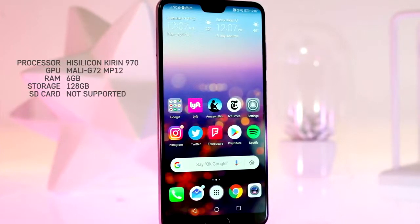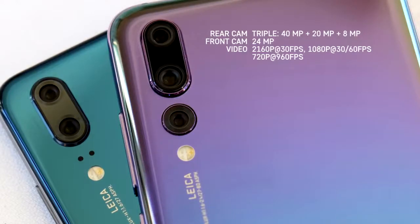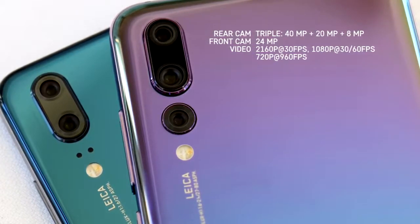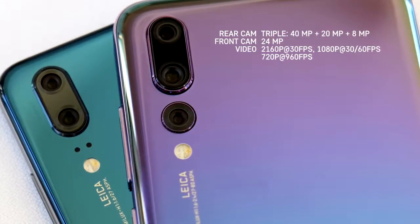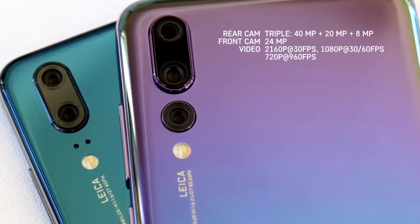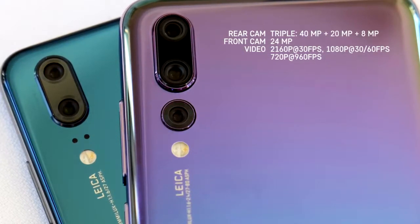Now let's talk about the best feature in Huawei P20, which is the triple camera. This is the first phone with 3 cameras on the rear side with dual LED flash. The lower camera is 20 megapixels, middle one is 40 megapixels, and on the top there is 8 megapixel camera. You can record videos at 4K resolution at 30 frames per second, 1080p and 720p videos at 960 frames per second. For selfies, it has 24 megapixel front-facing camera, which is an upside.